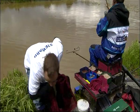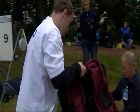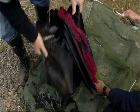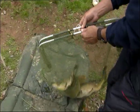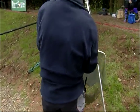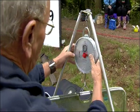Okay, here we are on peg 9. Matt, away you go with the next weigh. Adam's had a little bit of a quiet time, but in the last 20 minutes or so, he's started to pick up fish. Now, the strange thing is there don't seem to be the number of barbel in this area of the lake that are being caught elsewhere. But as you can see from that lot, he's got 2 nice tench in there. And a couple of minutes ago, quite a nice carp.